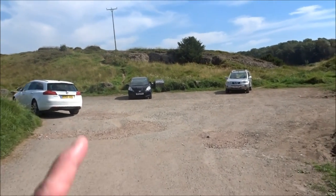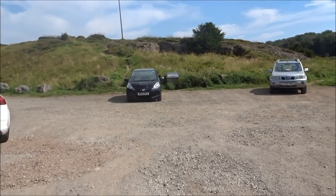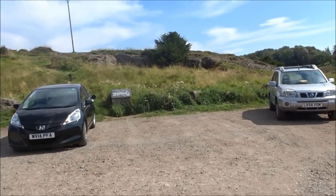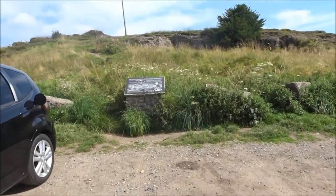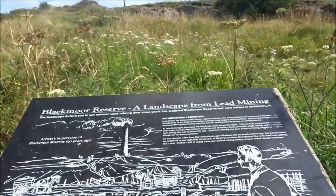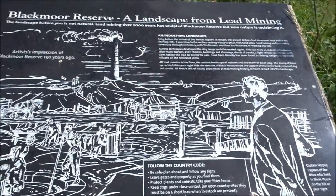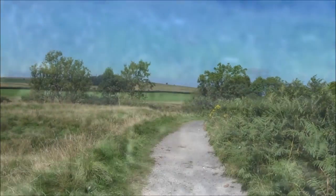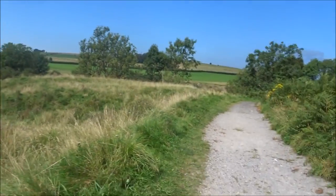So here's the plaque here with the chimney. I can't imagine anyone sitting in their car in this heat. I'll just go up to it briefly. The Blackmore Reserve, a landscape from lead mining. So that's really just reminding us of it again. And then I'm gonna turn off for a minute, and I'll turn back on when we get over by the slag heaps. Right, I'm coming into the start of the nature reserve now.